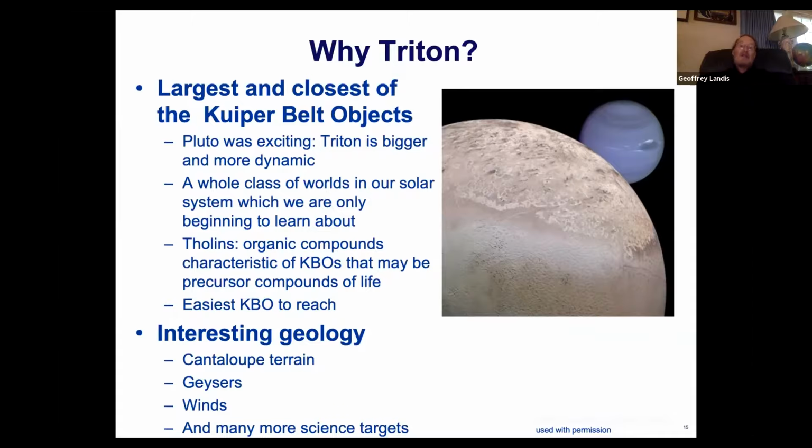Not only that, though, Kuiper Belt objects are interesting and have interesting geology. Triton has this cantaloupe terrain. Not only that, though, it has winds, it has geysers, it has many science targets. It's an interesting place to go to.